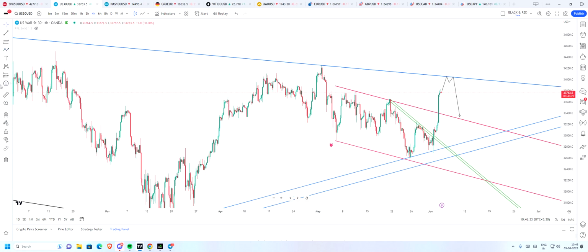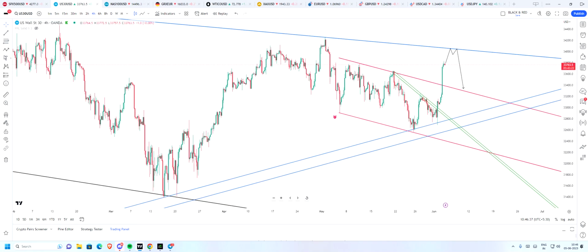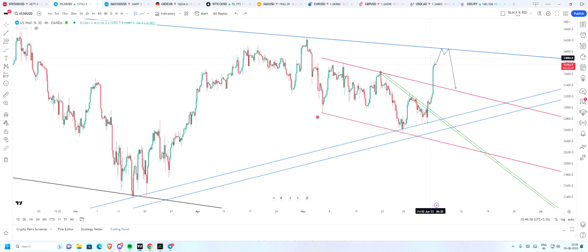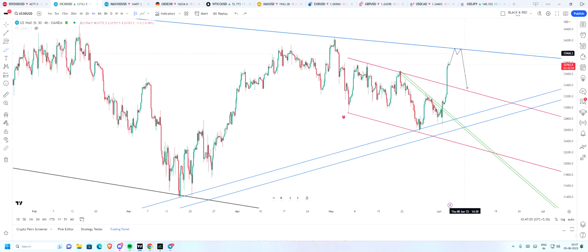And the breakout from this channel, this breakout. So this rectangle breakout was really a nice breakout entry from 33,400 up to 33,800. It could have been a very nice long entry, and now if you are looking to short, the level would be around 34,050 to 34,070, after bearish confirmation only.